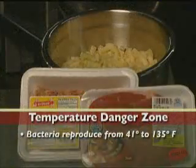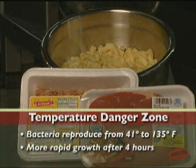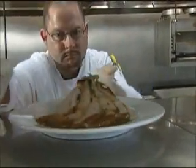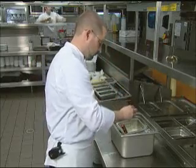Bacteria grow best between 41 and 135 degrees Fahrenheit. This temperature range is known as the danger zone, and the less time food spends in that zone, the safer it will be. Cook foods thoroughly. Keep hot food hot and cold food cold. Use a thermometer to track temperature.